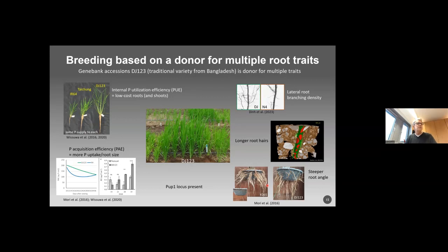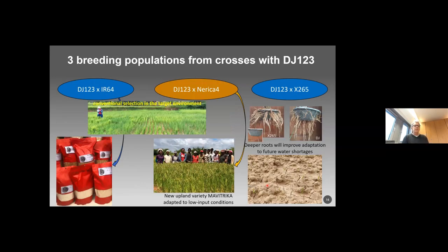So these are all traits that make it a potential useful donor in our breeding, and we've developed several of these populations. For example, we've crossed DJ with IR64 again, targeting the lowland rice. We've crossed DJ with NERICA 4.